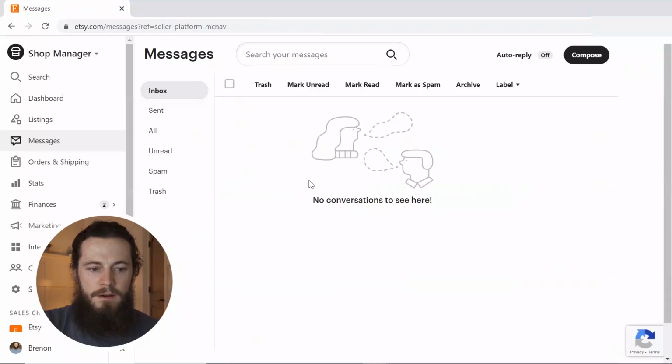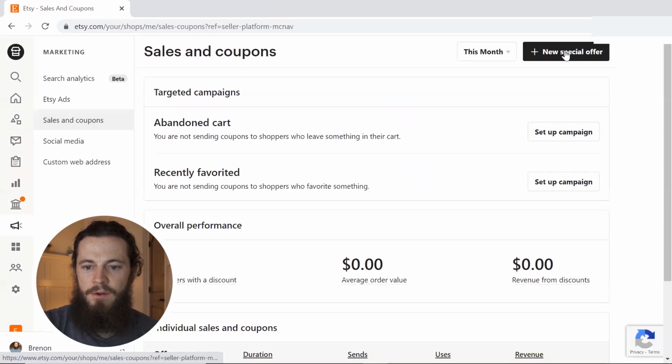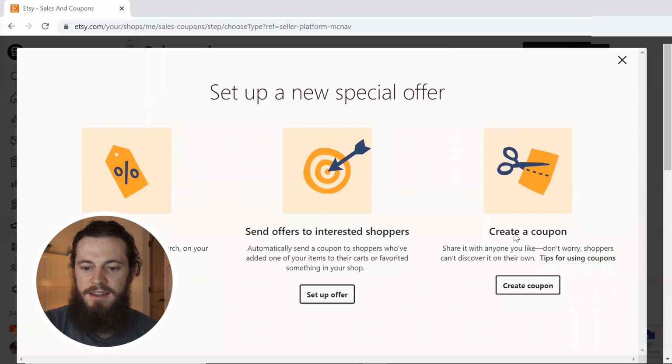And another great idea is to send your customer a coupon code when following up with them once their item has been delivered. This will give them an incentive to come back to your shop and purchase again if they had a positive experience. And I'll show you exactly where you go to create these coupons to send out to your customers so you can continue to build your relationship with them. Over here on the left hand side, go to Marketing, and then click on Sales and Coupons, and then in the top right corner, click New Special Offer, and you can create your coupons here to send out to your customers.